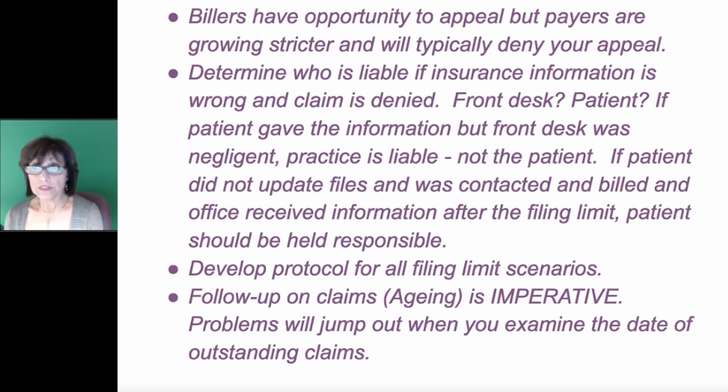As far as problems where your claim is denied and you have to file, you first have to ask yourself, was it the front desk? Was it the patient's fault? If the patient gave the information but the front desk was negligent, then the practice is liable if we didn't get the information on time. So you can't bill the patient. But if the patient came in and did not give updated information, and the billing company or office will call the patient, or try to get the office to call the patient, and they finally get around to calling you 4 months after 4 bills have gone out, they're liable. But again, your office should develop a protocol and stick to it for all your filing limit scenarios, because front desk sometimes doesn't update their files by the time the biller gets the work, and that's a bad practice to get into. And follow-up of claims is imperative.